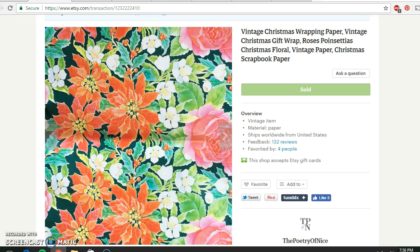Some more wrapping paper sold. This was actually cut, but it was quite a fair amount, a very, very large sheet all folded up on itself. Just kind of like a Christmas poinsettia design happening. I paid about 10 cents for this at a rummage sale, and this sold for $9.95.